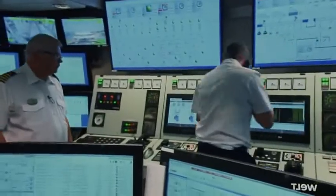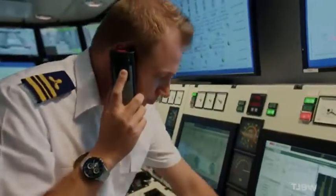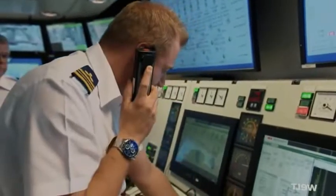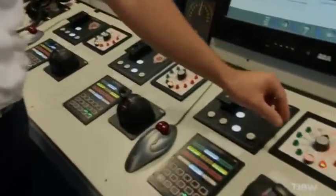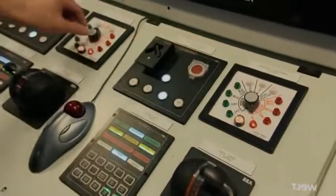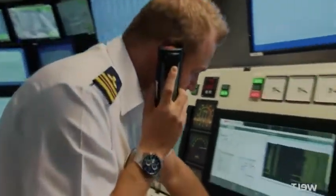An emergency maneuver is regularly carried out. The on-duty officers have to be able to take over control of the azipods in just a few seconds, because in an emergency, the ship needs to be controlled from down here. During the exercise, a technician calls in from the engine room.